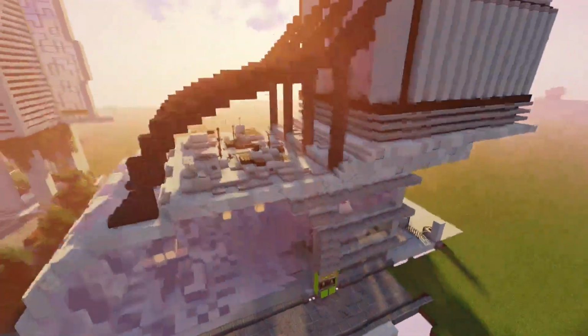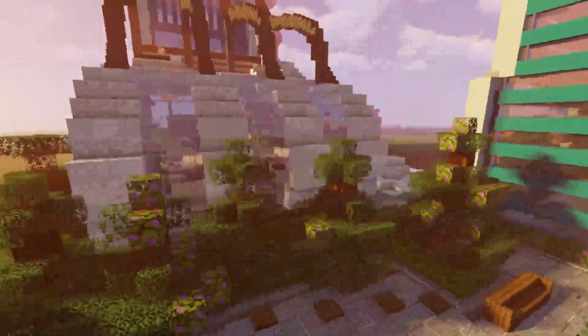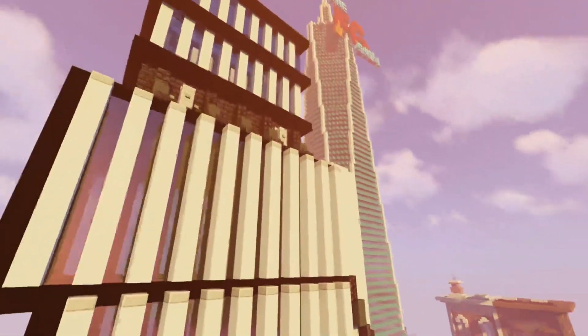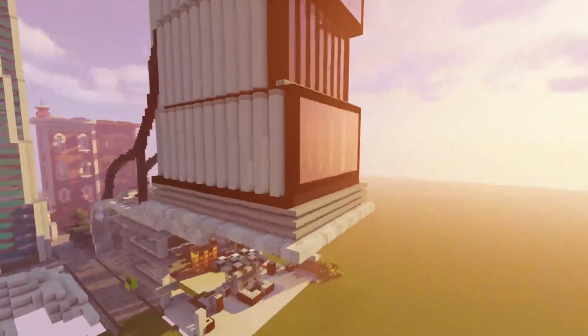This is the exterior of the train station so far. I've tried to go for more of a curved look with the building. If I come around this angle, you can see there's a wave pattern working its way up to a secondary skyscraper. It's coming on very nicely. I'll give you an update when that one's finished.